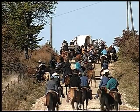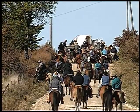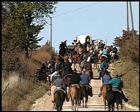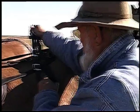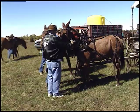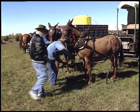After a few miles of tall grass prairie, the wagon train comes to an abrupt halt. Despite careful preparations, the lead wagon experiences some problems. I broke down. Fortunately, the wagon train is near the area where they plan to stop for lunch.